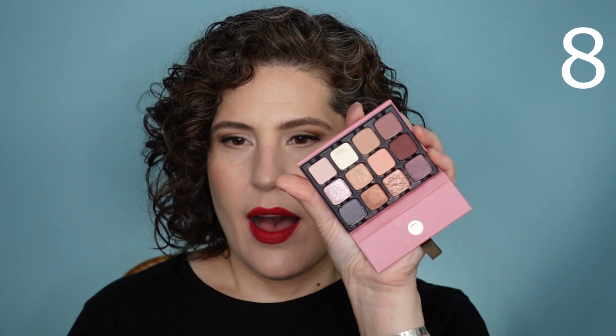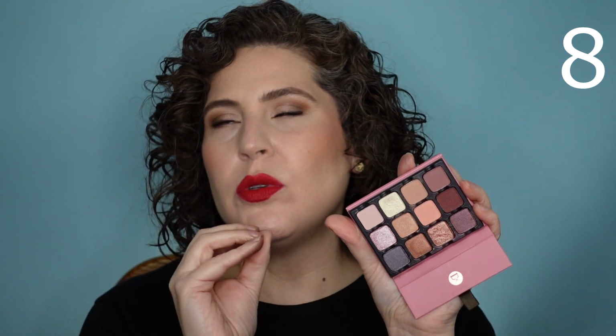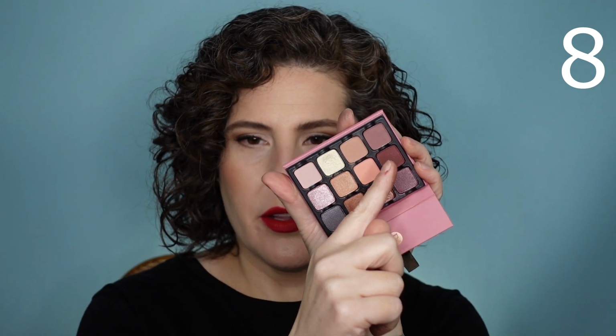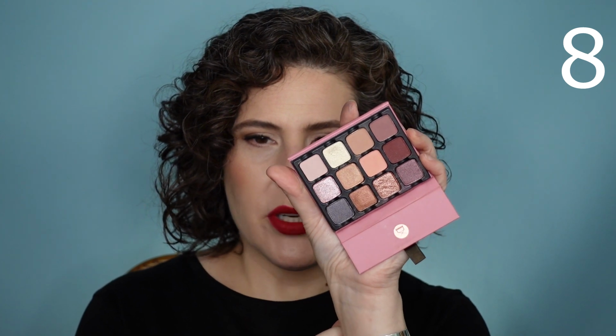Oh guys, we're at the point where it's almost all Viseart. So this is the Paris Edit. This has been a really great palette. I picked this one up during the spring sale. I have used it a lot. If you like cooler rosy tones, mauve tones, this one's going to be for you. You do have some depth with this charcoaly color here and this more burgundy tone here.